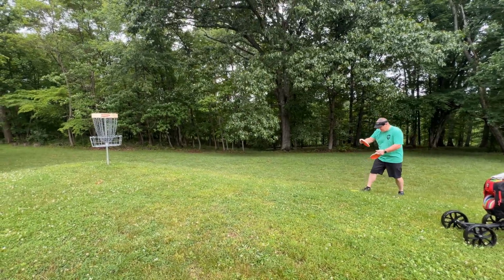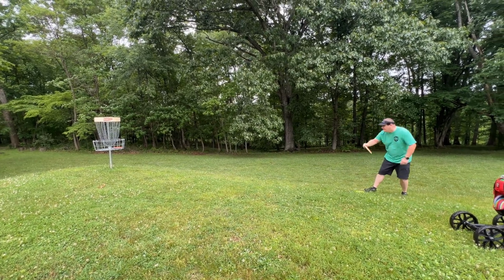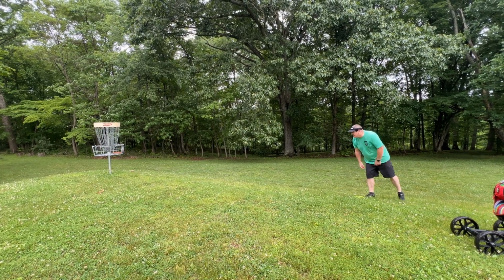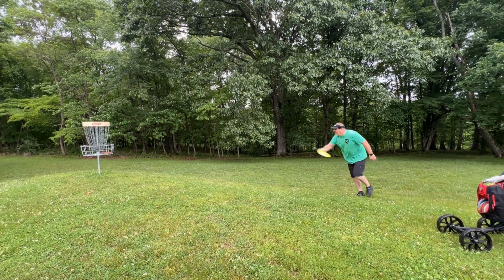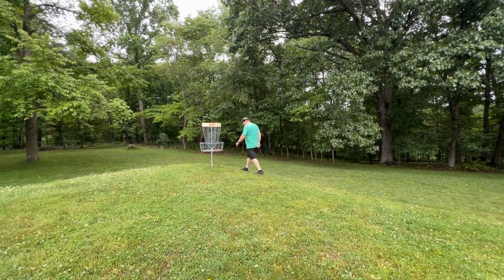Left to right. We're good. Let's see if we can make 2. Oh, I should have stopped at 1. That's all right. We got a birdie. Don't look at that last throw. That's horrible.